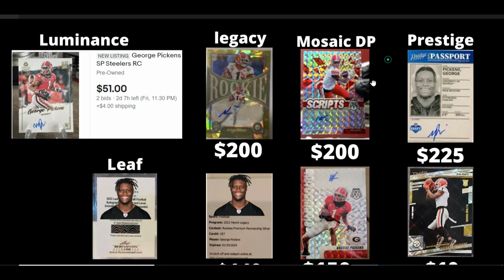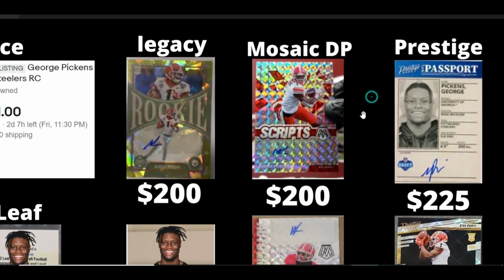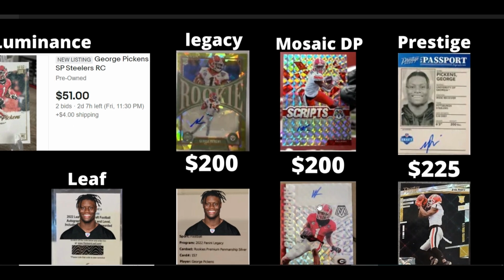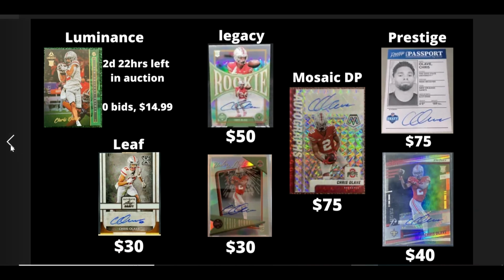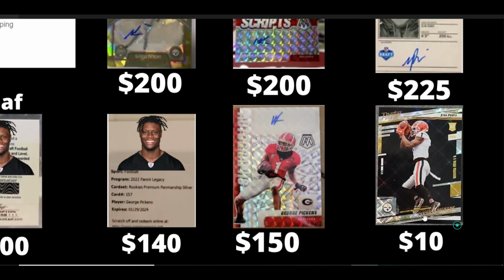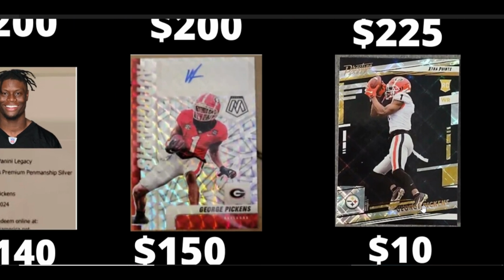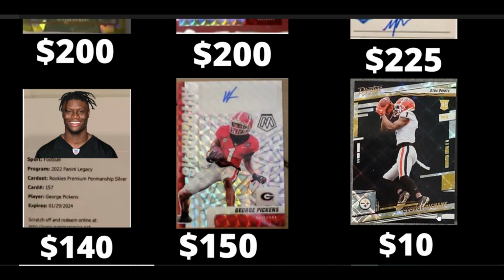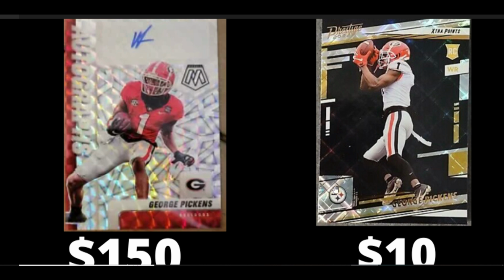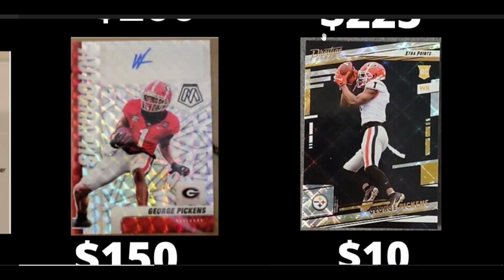So Prestige Passport I rank as number 1, and then I look at Mosaic Draft Picks as number 2. And you can see here the massive difference between, let's go back to George Pickens. All right, so this is a short print card from Prestige for George Pickens that's currently going for around $10. It's advertised as a diamond parallel because it's got these sparkly diamond type of design, which is a nice look to it. And I do like this card for the fact it's got a rookie card logo and this pro team logo in the bottom left.